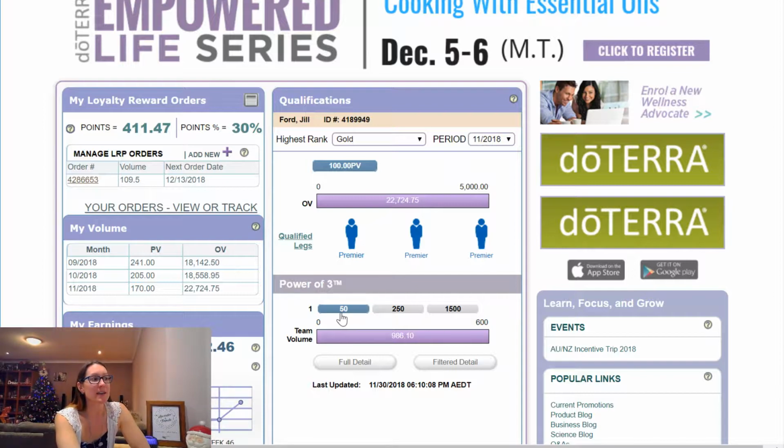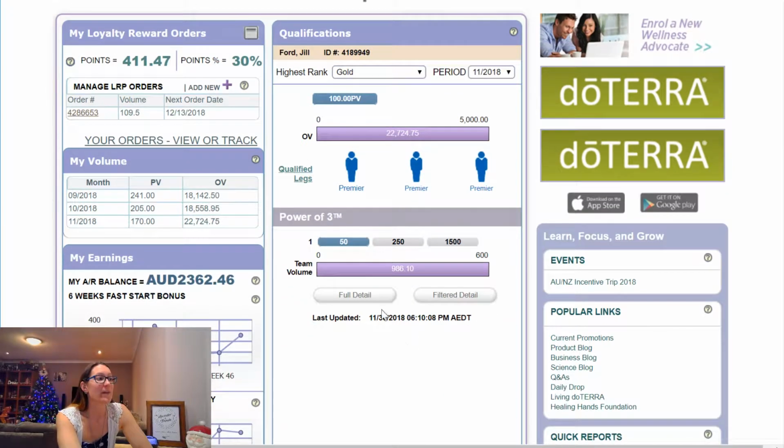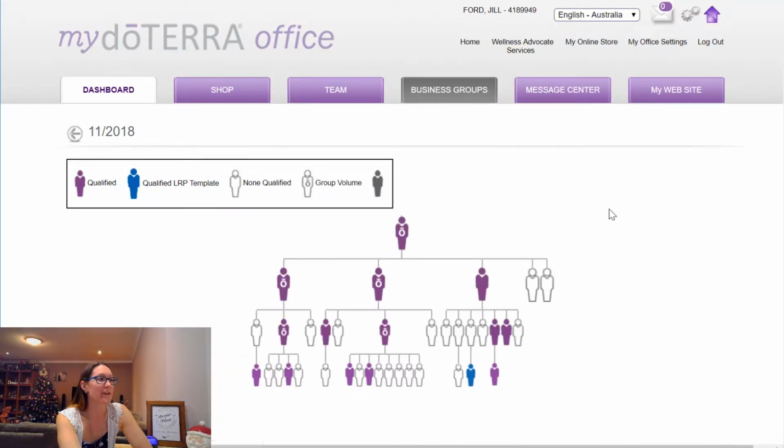So here you can see that is highlighted because I've received my $50 Power of 3 this month. You've got to have 600, and I've actually had over 900 volume between me and my 3 front lines, so well over 600. And I've also got my 3 people doing the 100-point LRP. Now, if you click on full details, it's going to bring up a funky little map.